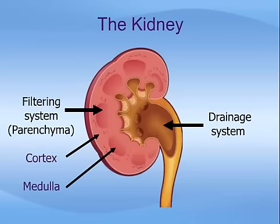The kidneys are composed of many different types of tissues and cells, but broadly they consist of a filtering system, the meaty red part of the kidney called the parenchyma, and a drainage system that carries urine from the kidney down to the bladder. The renal parenchyma is divided into an outer part called the cortex, which is the filtering mechanism, and an inner part called the medulla, which is the collecting area for urine. It is easy to think of the kidney as an organ where blood goes in and urine comes out.